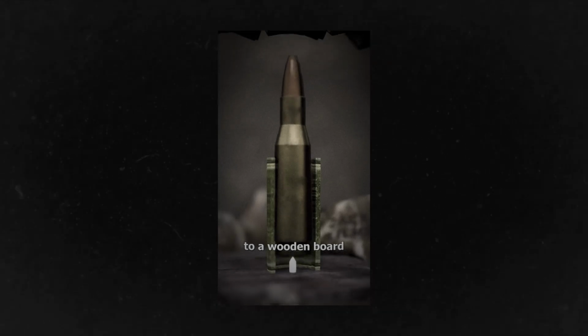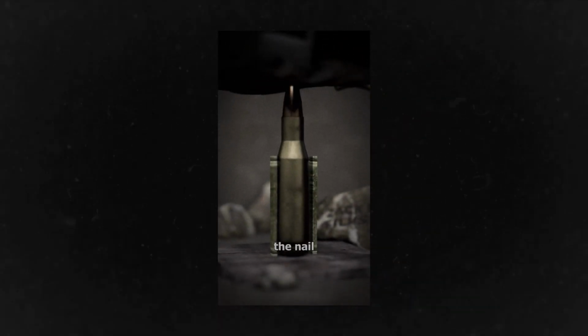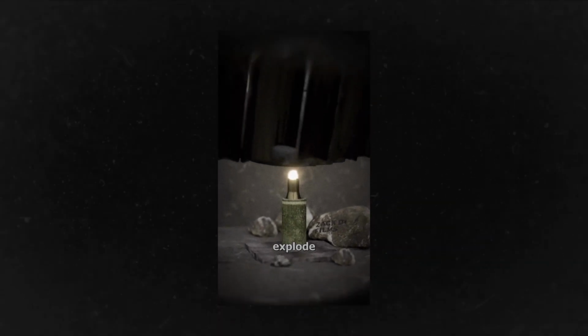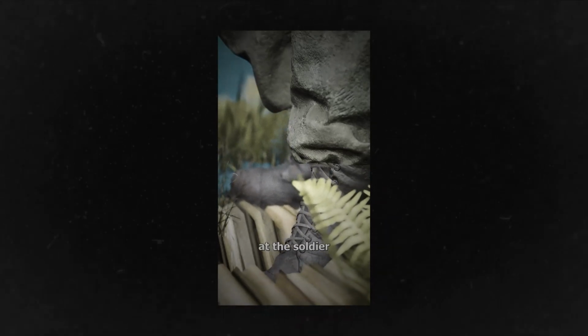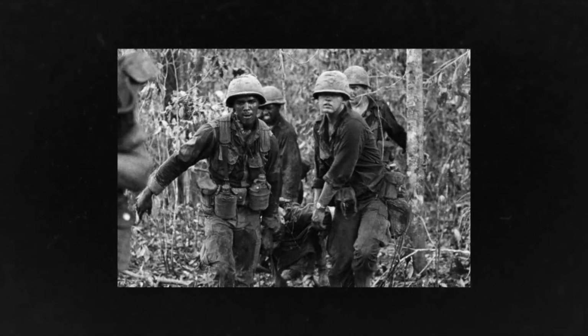A soldier unlucky enough to step on a cartridge trap, rigged with a shotgun shell or something more powerful, could lose an entire leg or bleed out in minutes. But the worst part? The soldier was never the only victim. Just like punji sticks, the real goal of the trap wasn't just to wound. It was to slow down the entire unit.